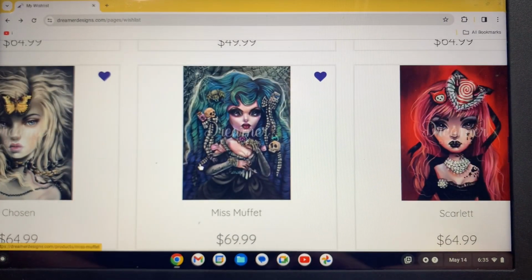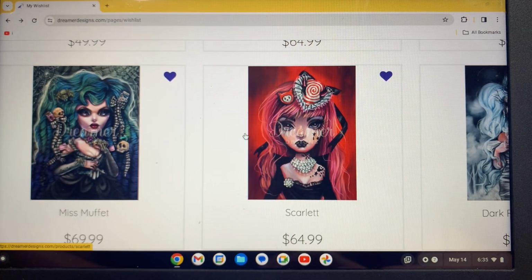And then again, obviously we have Miss Muffet here. This one reminds me of Bellatrix from Harry Potter. I don't know why. I know Bellatrix has black hair, but for some reason I just get Bellatrix vibes. Next up we have Scarlet. I think her face is really cute. I don't know, it just seems a little bit different than his usual style.